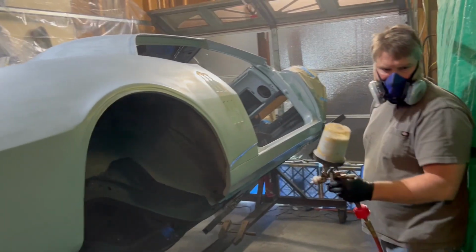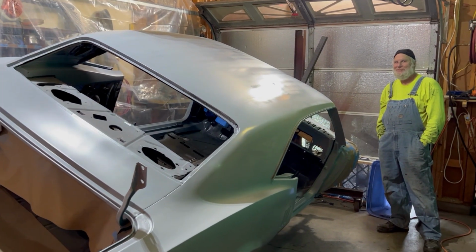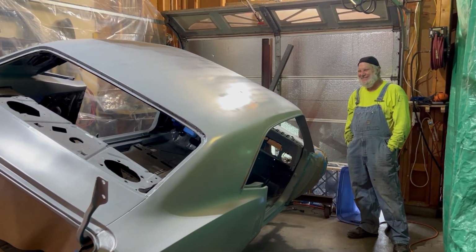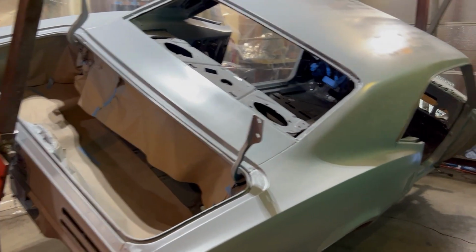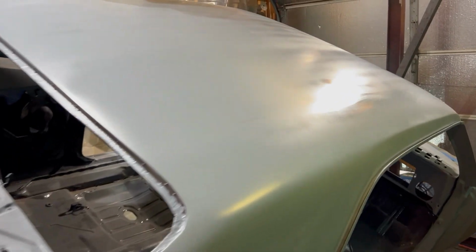Hey, we got Nick at the gun. All right, she's primed. What do you think? No comment? Oh, I thought you were talking to the audience. But no, I mean, where this thing started, I think it looks great.